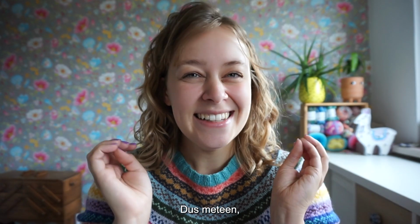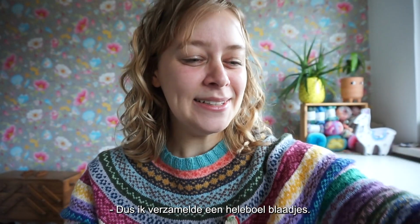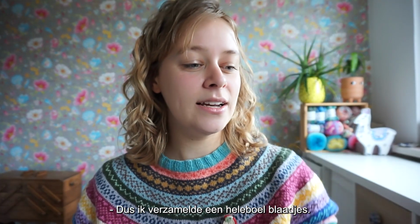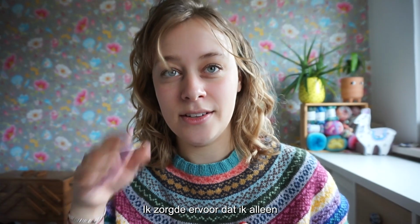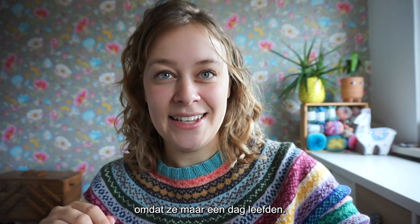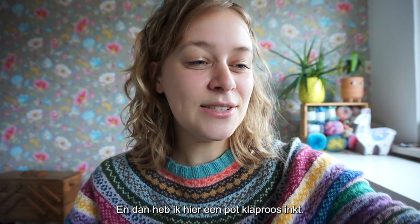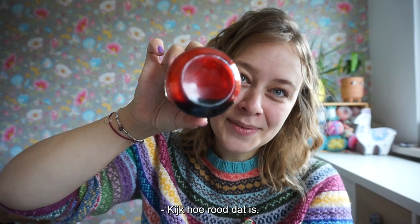So immediately I was like, the possibilities. So I collected a bunch of petals. I made sure that I only picked those that were on the ground because they only bloom for like a day. So I was like, I'll let them have their day. And then, so here I have a jar of poppy ink. Oh, look how red that is. Wow. Isn't that exciting? So, yeah, this is poppy petals and some citric acid.